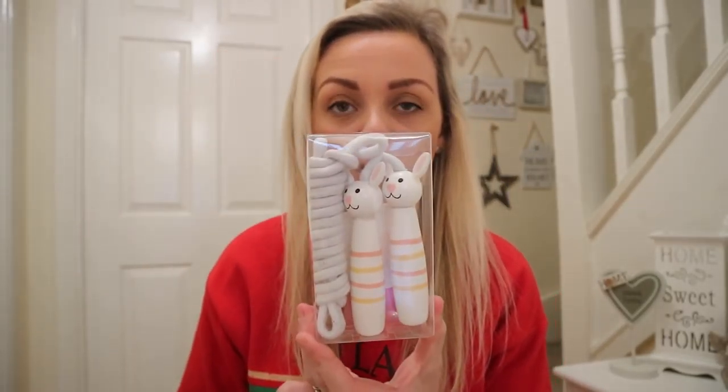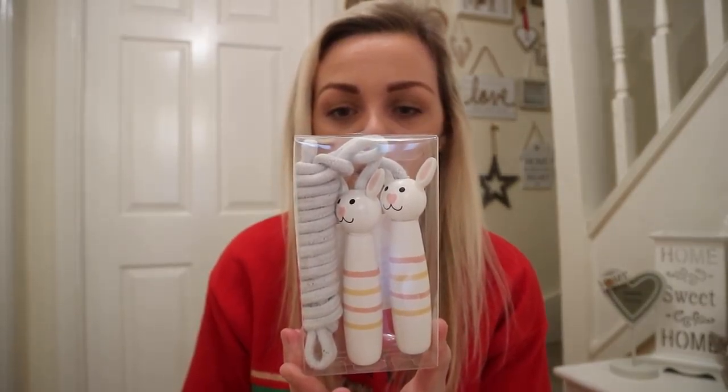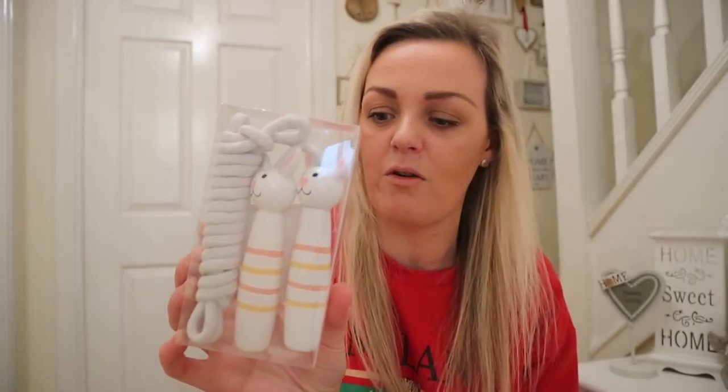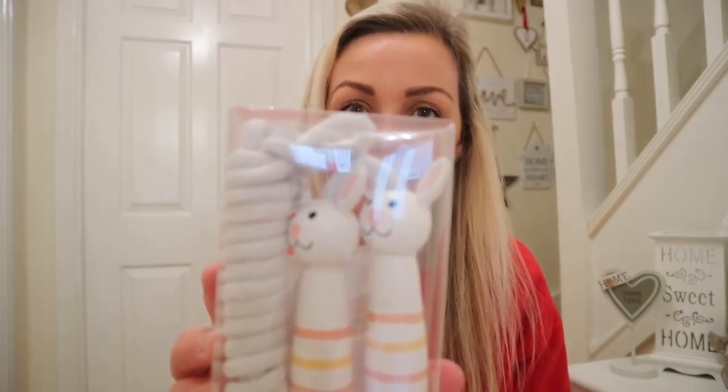Then I picked up this for Rita, which is a little bunny skipping rope. Again, I just thought that was a really cute thing for her to play with and use, and she'd probably use it this summer as well, and you can't go wrong for a pound, can you? So I got that little bunny skipping rope. Just thought that was really cute.